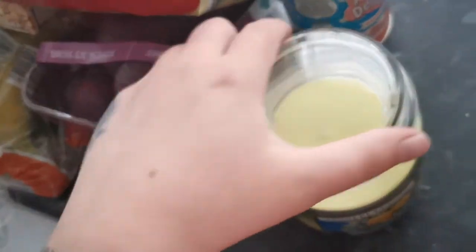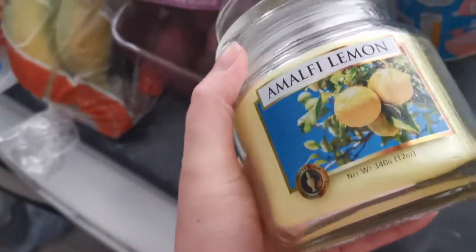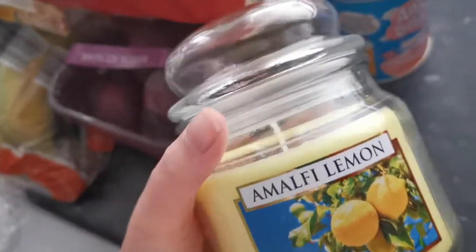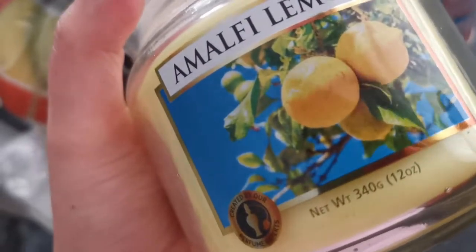And he also found this. It is a lemon candle. It's so strong, and I'm going to light it and see if it actually smells when it's burning. And that was £2.50 apparently.